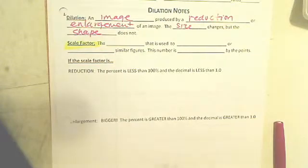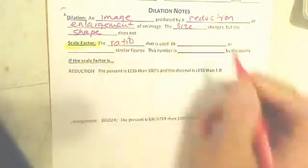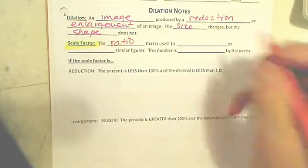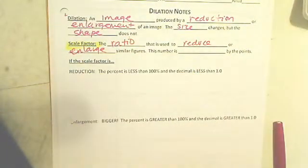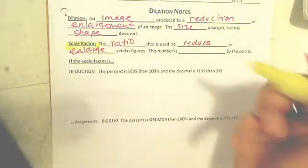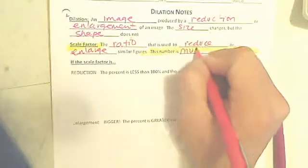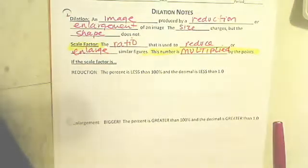Okay, Anthony? So here, the scale factor is the ratio. The first blank is R-A-T-I-O, ratio, that is used to reduce or enlarge the shapes. Alright, this part is the hardest part. The number is multiplied always by the points. We'll work on this.